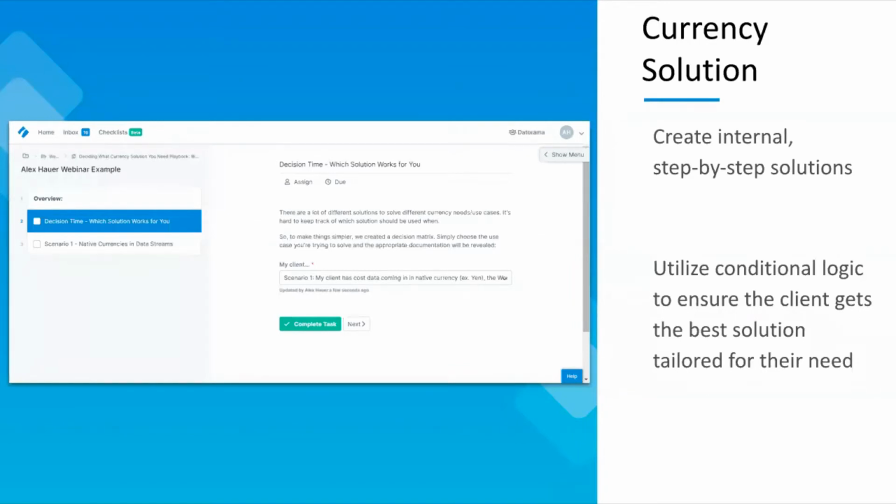But we know that once a client is in our platform, they likely come to us with more technical and specific questions. Answering those questions efficiently, utilizing both best practices and centralized language, ensures that the client has the best onboarding experience possible. We use Process Street to centralize those best practices. The client success team, rather, creates technical documentation that walks step by step through how to solve a question or use case. And in a case like how to best use the platform to synthesize multiple currencies where there are multiple solutions, that conditional logic again ensures that the client success manager gets the right solution for their client.